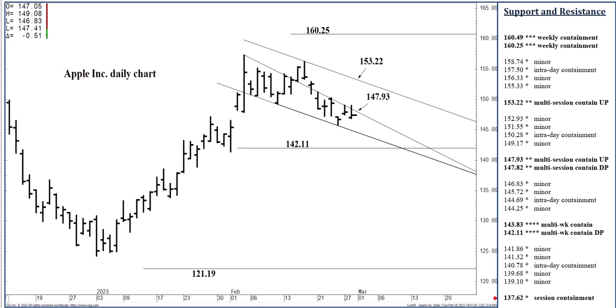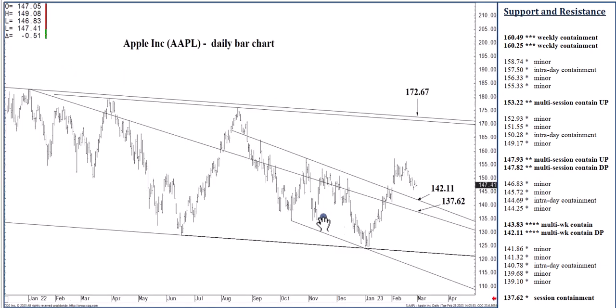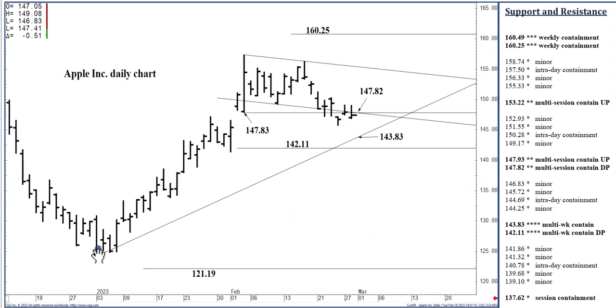The 147.82 to 147.93 area is your resistance for the week, below which the 3 to 5 day swing trade remains bearish, expecting 142.11 by the end of next week. Once again, 142.11 is this former long-term channel bottom. Coinciding with 142.11 is this rising 2/3 speed line at 143.83. So this area, 142.11 to 143.83, remains a 3 to 5 day objective below 147.82.